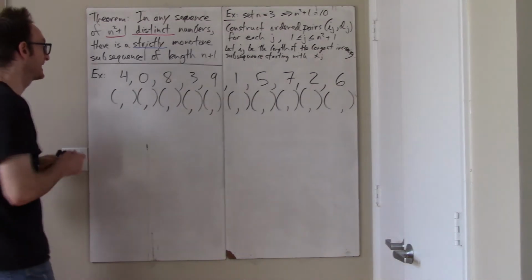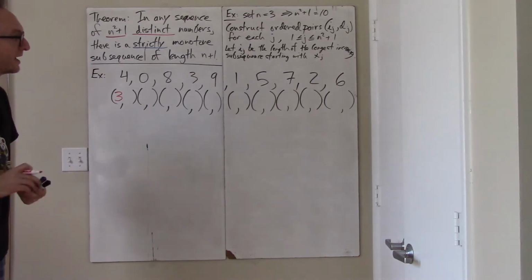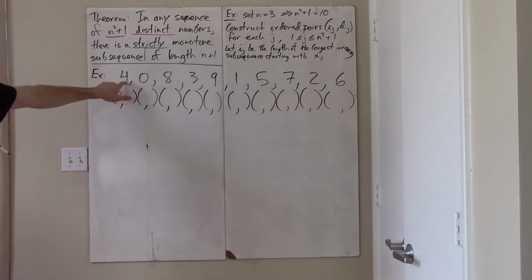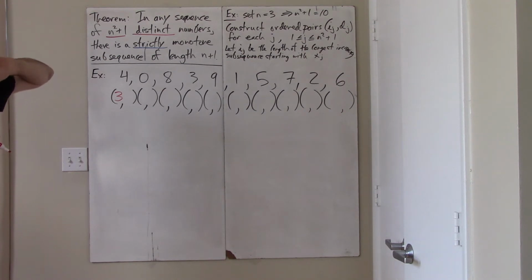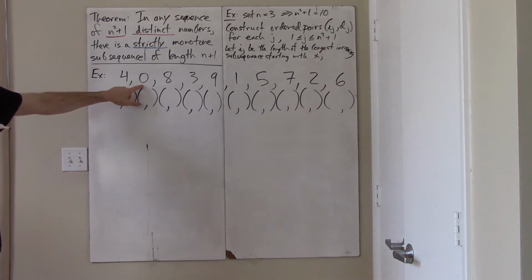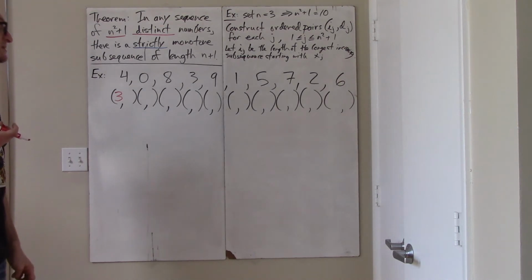So I claim that the longest increasing subsequence starting with 4 is 3, and there are 3 of them: 4, 8, 9, 4, 5, 7, and 4, 5, 6. All right, hopefully I didn't screw that up. How about 0? What's the length of the longest increasing subsequence starting with 0?